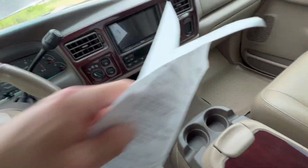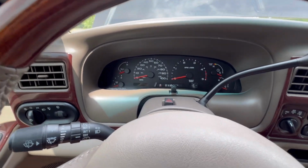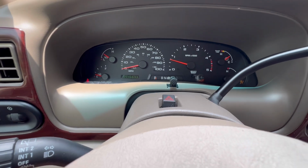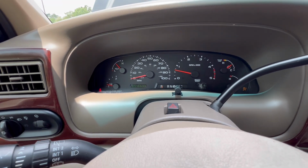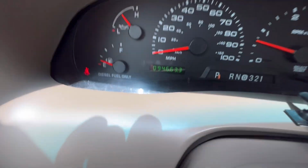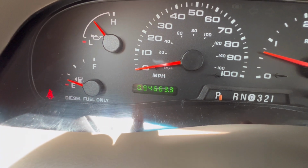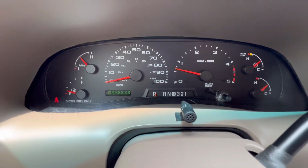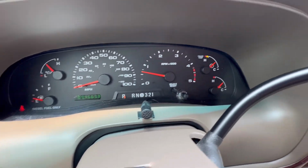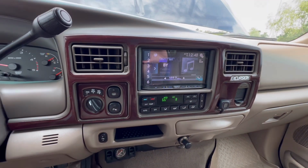Man, it's nice. All right, this is not a cold start. I've been driving it around. Perfect, starts right up. There's no warning lights. And here is the beautiful thing about it. 94,663.3 miles. No lights. I've driven this thing probably 200 miles without a hiccup at all. Drove it to and from Houston. You can see the head unit's working.